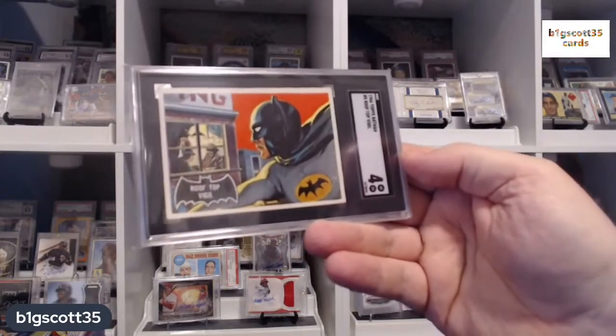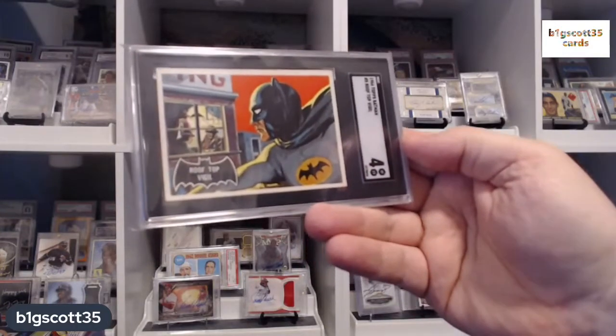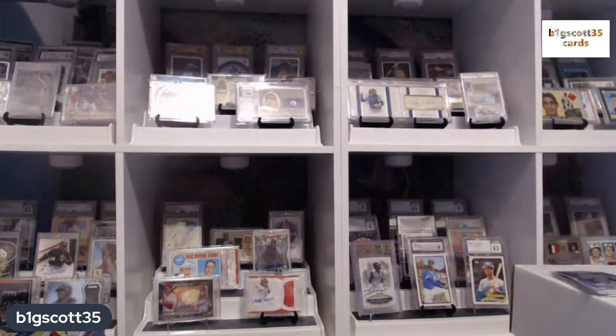A 4, Rooftop Vigil. So that's a very good grade for that year. Those cards did not hold up well. It's hard to find them in a higher grade. And if you do, better have your wallet ready.